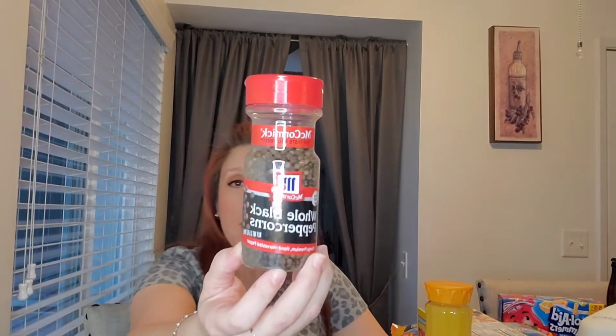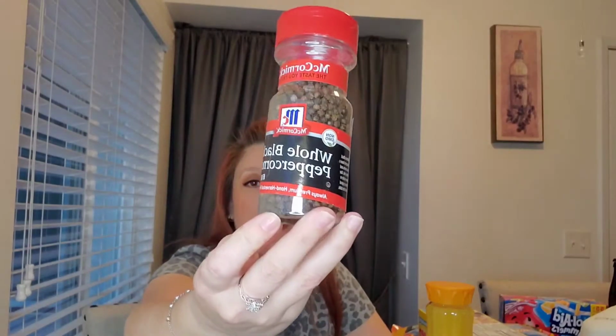I went ahead and got this thing right here. It's whole black peppercorns, because I already have a grinder. I just needed to refill it. And that's perfect timing because I needed to get it for my salad.